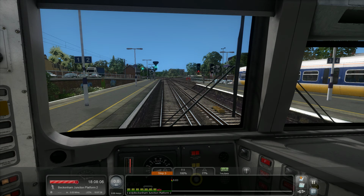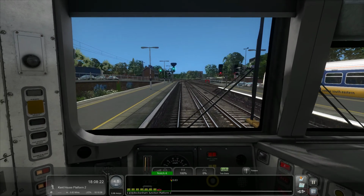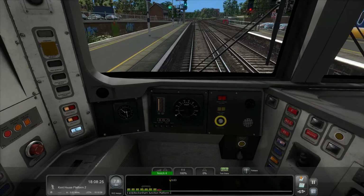Guard operation, wheel slip, accelerating, braking, speed set. Let's go. Accelerometer, decelerometer, so that's all the stuff down here. The destinations we've talked about.